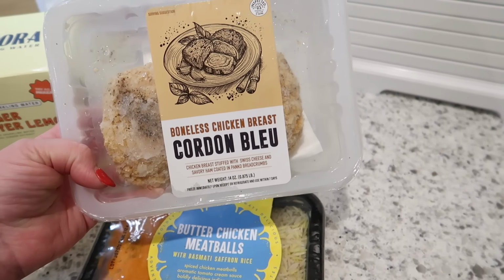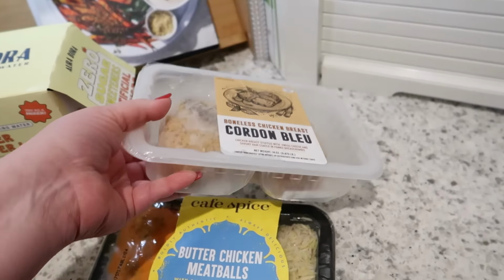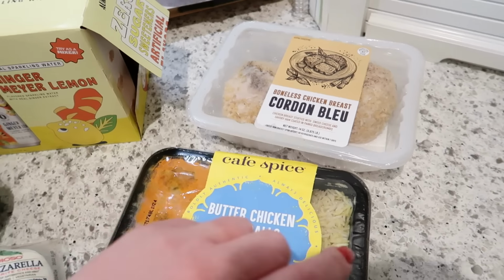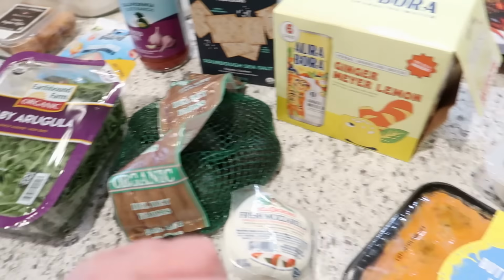Chicken breast stuffed with Swiss cheese and savory ham coated in panko breadcrumbs. I thought these would make a good lunch for me. I can throw them in the air fryer, do a little arugula salad on the side.